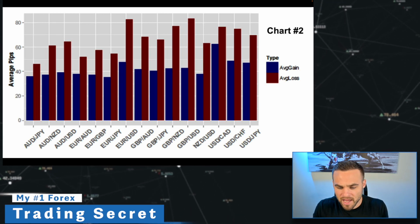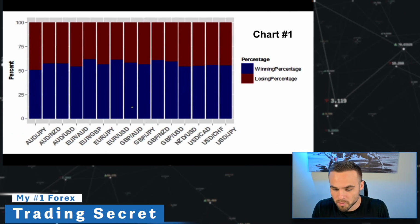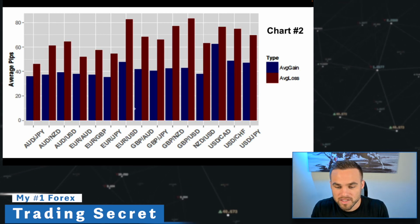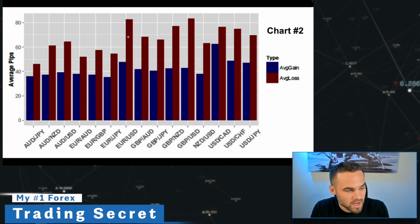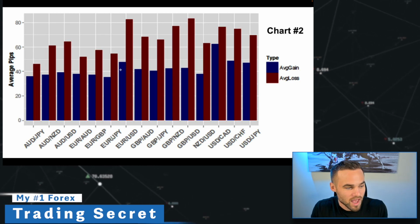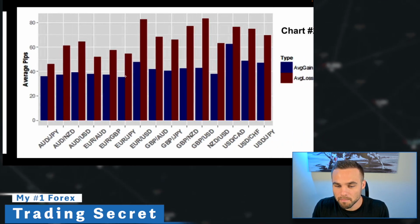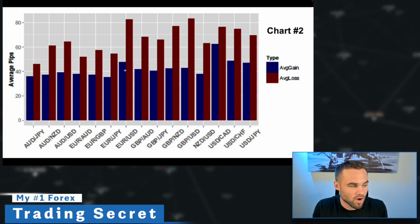But if we take Euro US dollar, for example, on chart 1, they're profitable 61% of the time. However, if you look at the risk to reward ratio, when there is a losing trade, the losing trade is 83 pips, and when there's a winning trade, the winning trade is only 48 pips. So to put this into perspective, yes, the win rate was 61%, but they lose on average about 70% more money on their losing trades than they win on their winning trades.